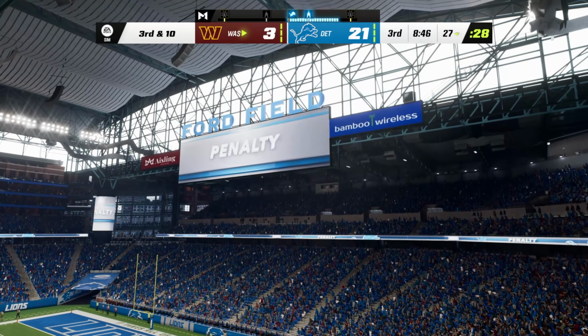Looking to throw again on second down. Wentz. And that is incomplete. So 17 seconds now on the clock here. At this point in the game, they've got to continue to try anything they can. They're still working at it, even though this one feels like a lost cause.